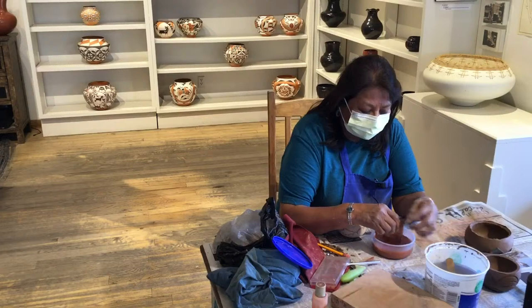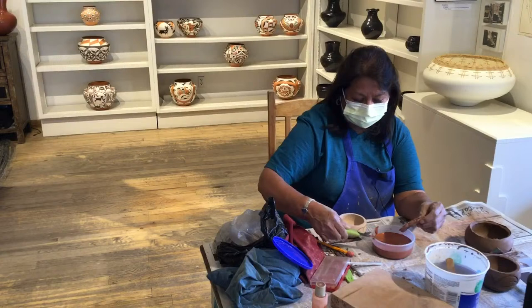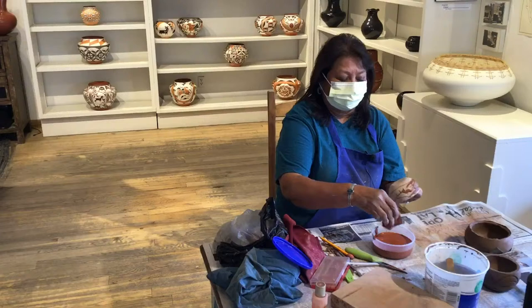But if anybody knows out there, maybe I should... I don't know whoever invented it or how it came to be, but we're going to have a couple other Santa Clara potters here. I certainly can ask them and maybe do a little research of my own.